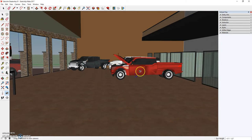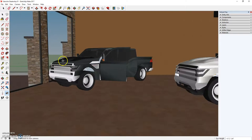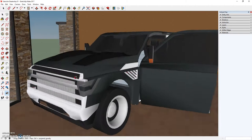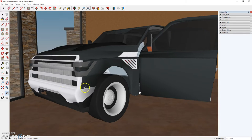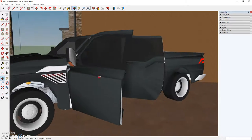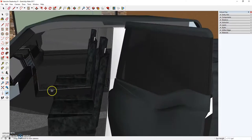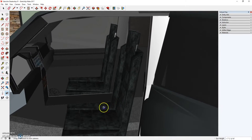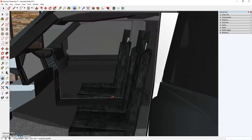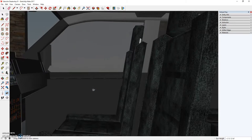I'll go ahead and pan over here and show you guys some of the cool different features we have on these trucks. So this is the 1500 right here, and it's got these cool stripes up here. This is a little bit optioned up. This one is a two-wheel drive truck, or just rear-wheel drive. Interior, I haven't quite completely finished these models, but I'm still working on it. There's just a lot that goes into building an actual really good model of a vehicle. There's a lot to it.